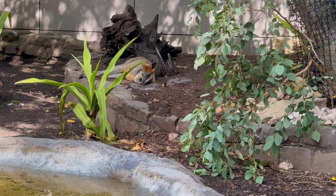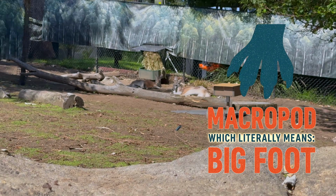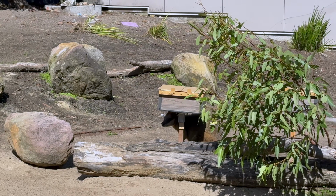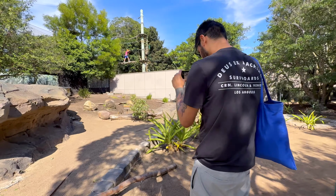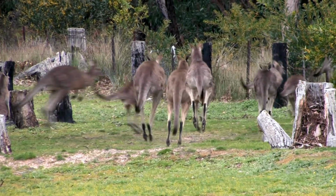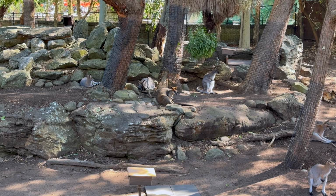Kangaroos and wallabies are both part of the macropod family, which literally means Bigfoot. At Taronga, you usually spot them in open enclosures designed to mirror the bushland they'd roam in the wild. He really thought the animals would come to him. Kangaroos are built for speed and distance, and wallabies are their smaller, more compact cousins.